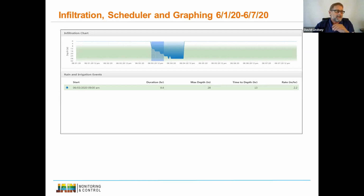So Dave, I have a question here. I always have to check myself on my learning, but I thought I learned that this will only display when an irrigation event is happening. Yet on this one, we see a dark blue when there is an irrigation event, and then we see a lighter blue.